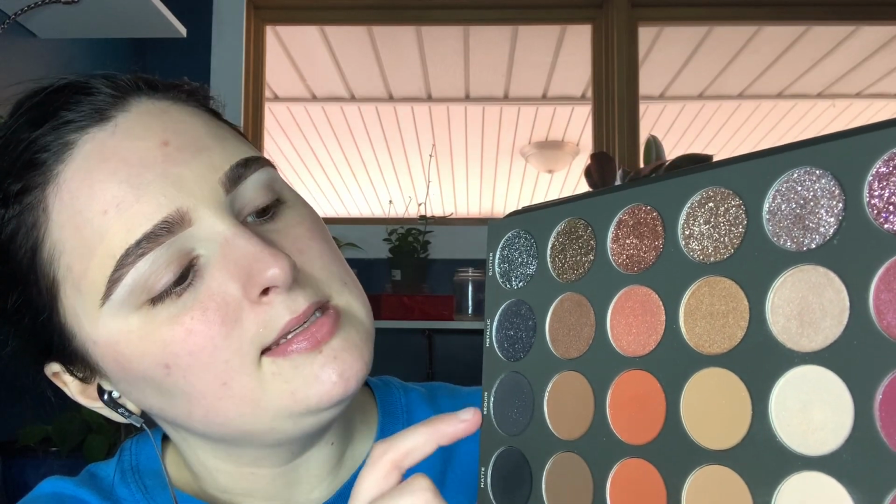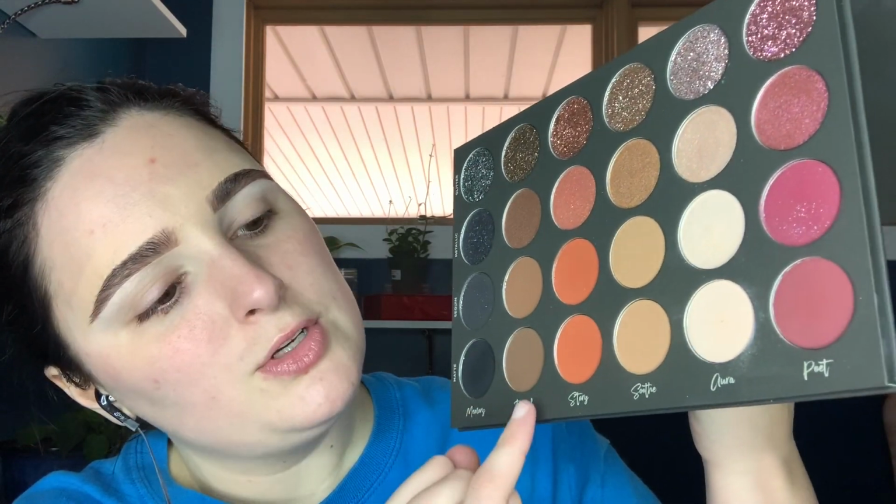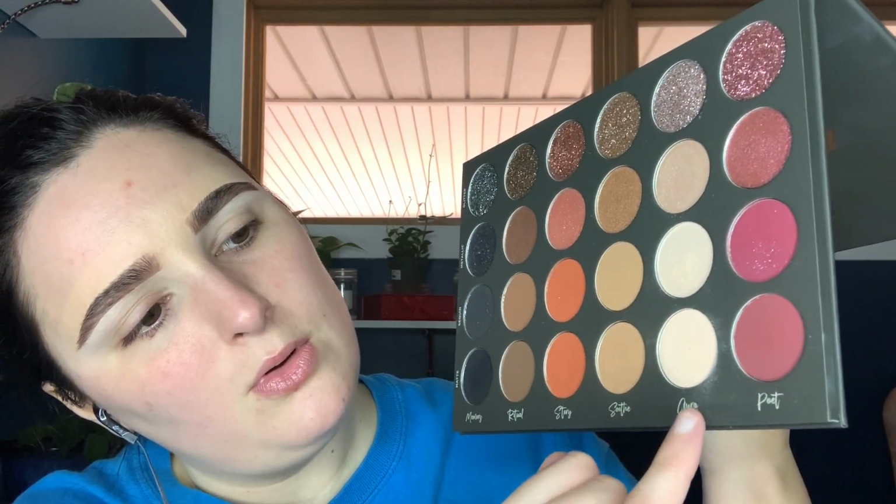They've got the matte, sequin, metallics, and pressed glitters, and they're organized by color story. So you've got memory, ritual, story, soothe, aura, and poet. If you wanted to pick this shade, it would be poet, metallic. I'm not sure how I feel about the pressed glitters yet. They do really well. They don't move, they don't go anywhere. The rest of the eyeshadows I really like. I'm just not a pressed glitter fan. Normally I like to just deal with loose glitter and then kind of make it work from there.